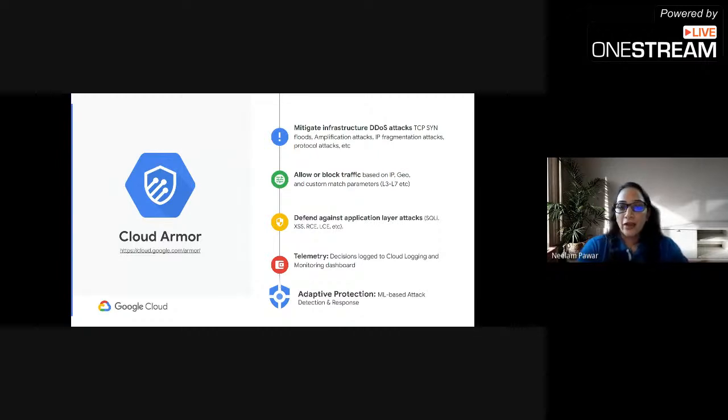And in the WAF itself, its networking layer protection covers TCP SYN, which is around 80% of the contribution to DDoS attacks. It also covers any other protocol attacks, like TCP, or any other ports that are available for attacks. You can allow and block traffic based on specific IPs, and you can define named IPs as well. There are also geographies and custom match parameters. A custom match parameter is specific to a header or any request. If the request has this header, only then allow the traffic.